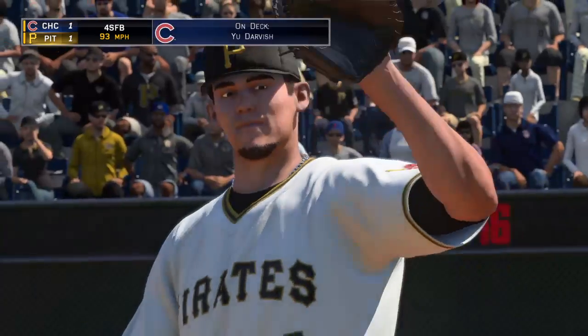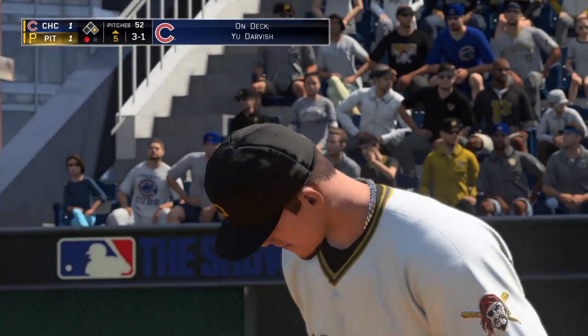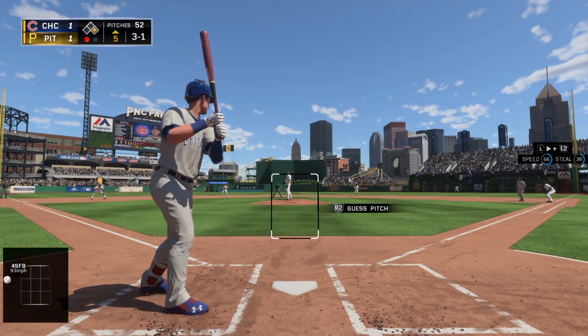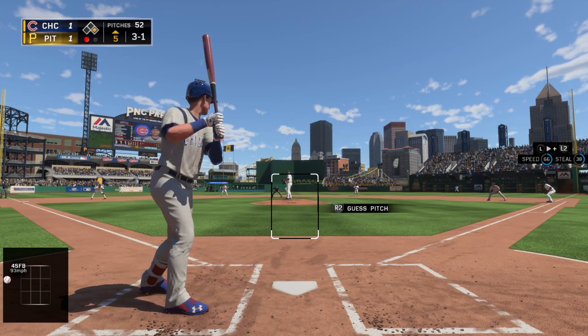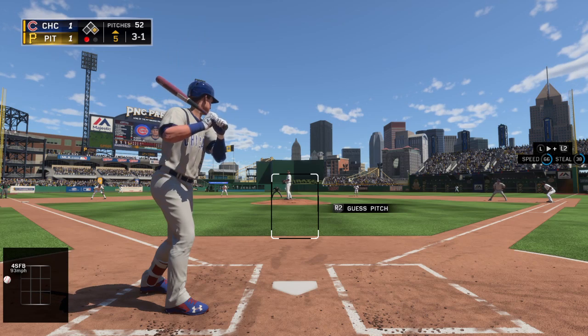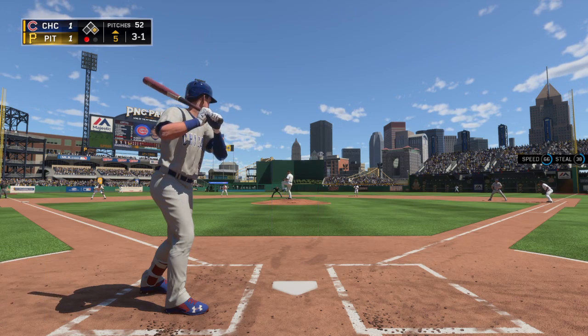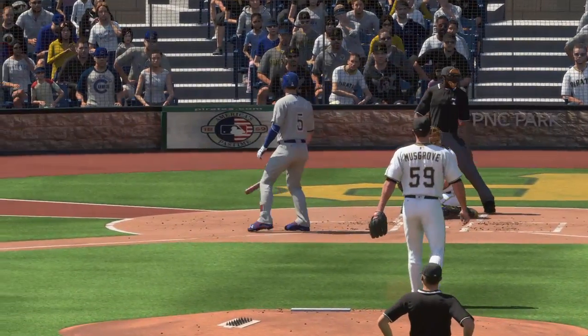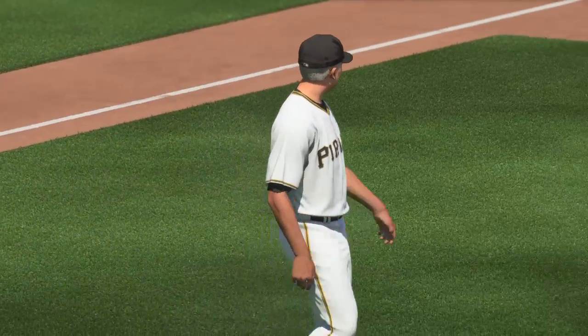Now a fastball as he has to lean out of the way there. And he's got a little bit of work to do now to avoid that first walk. And he lays off here. A nice job. It's ball 4. First and second now with 1 away.